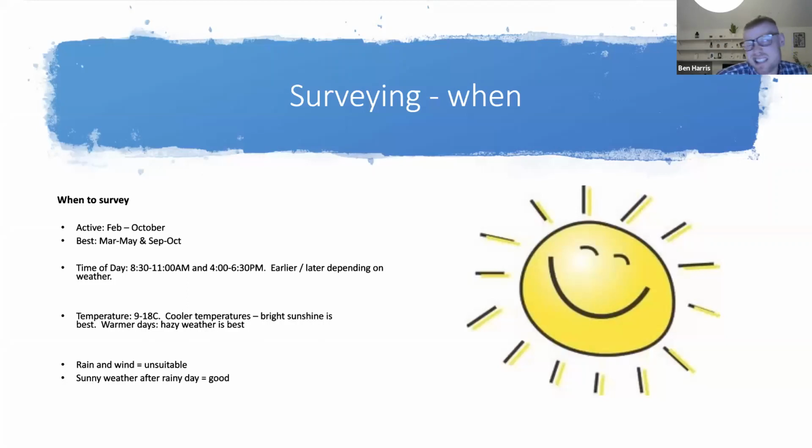But I guess the exceptions to that rule are sort of April showers. If you think of a quick bout of rain, so an hour or so of hard, fast rain, it's going to cool them down very quickly. But when that sun comes out immediately after, it's going to encourage them to go out and bask and raise their temperature up again. So that's sort of one exception to the rule in terms of rain isn't good for surveying.